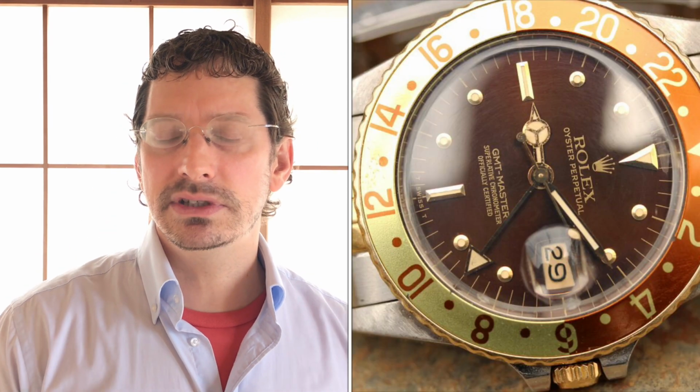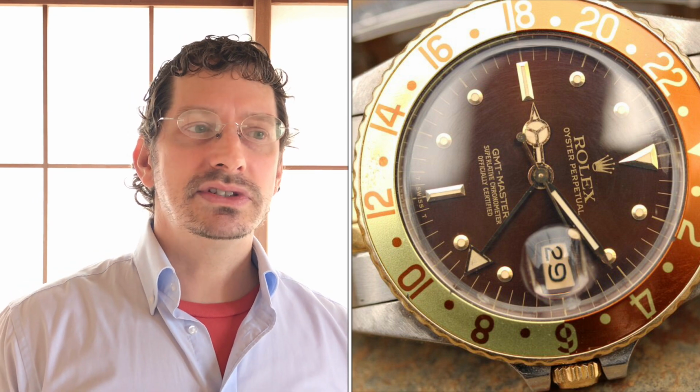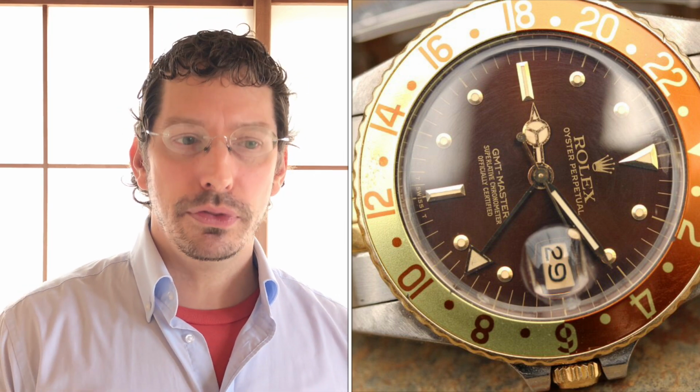16753. The 16750 is the steel version. Okay, all right, going down rabbit holes left and right here. Let's dig ourselves out. All right, the 16753 came on a Jubilee bracelet or an oyster bracelet. Again, acrylic crystal. Nipple dial, that's going to be tough to find. 1984, so it's going to have that, what, 8,100,000 to 8,600,000.